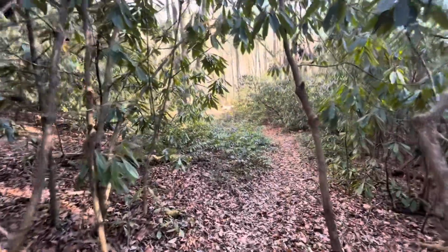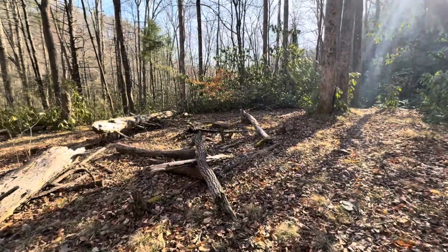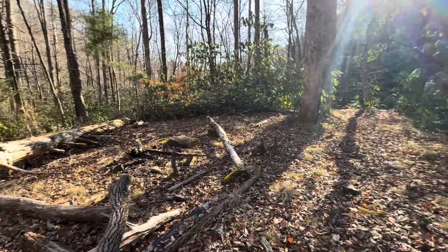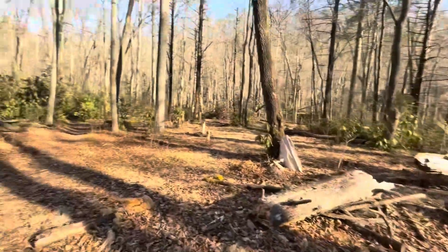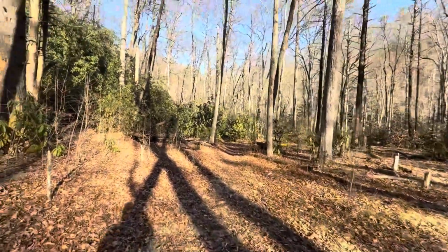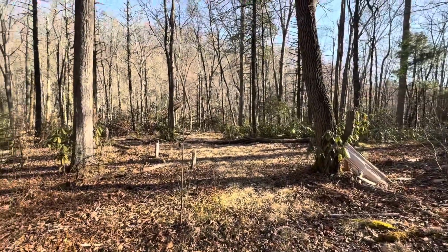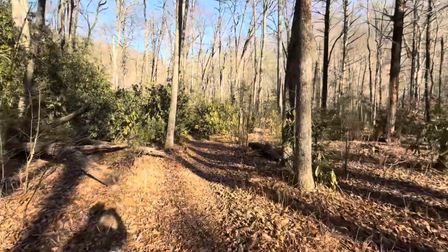What's this? Am I coming upon a campsite up here? Let's check it out here. It looks like an old campsite. Fell into disuse. Real close to the river. You could camp here though. There's lots of potential spots. Let's check out the river.